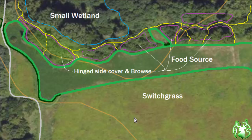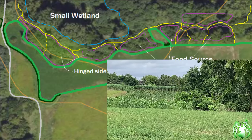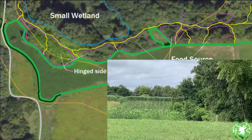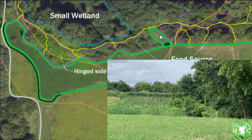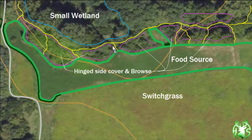So what you can see right here is this is food source. Typically I plant soybeans. Occasionally I'll mix some corn in there. I've got alfalfa from about this line all the way up to this line, and this is Seclusion 360 over in here. Now what I've done over the years is I've gone into these areas.